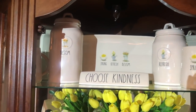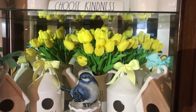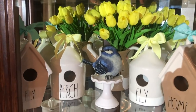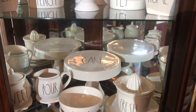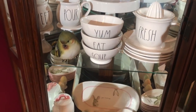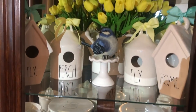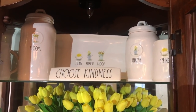Well, my hutch is all decorated, and I must say, I really am happy the way it turned out. I love the crackling flowers in my little watering can, and I have my little bluebird over here on the stand. But let me know, guys, if there's something that you would have done differently, or if you would have styled it a different way. I probably need a little bit of greenery in here. That's one thing I definitely need, but I didn't have any at the time. But for now, this is gonna work.